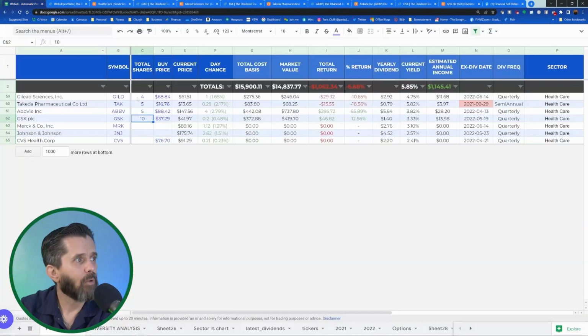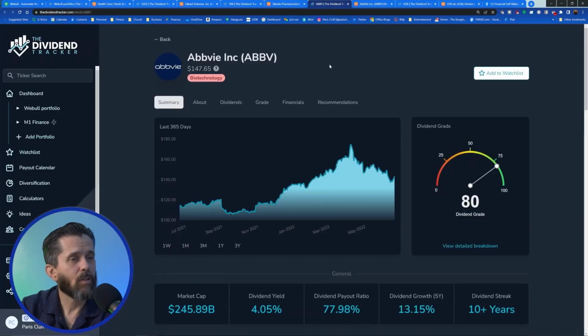I bought it back when it was $88 a share, and right now it's trading at $147, and that's down from what it was. So it's actually kind of on a discount right now. So I highly recommend ABBV. AbbVie is one of the great dividend payers.